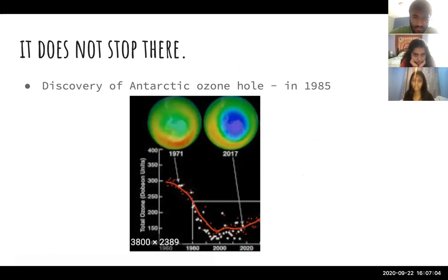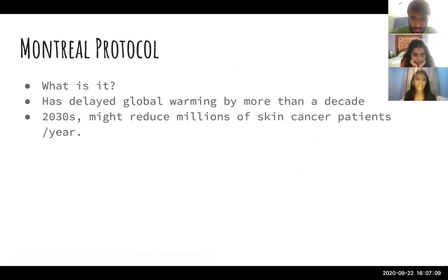So to stop this, there was something called the Montreal Protocol, which is basically an international treaty designed to protect the ozone layer by phasing out any substances that have CFCs or any other harmful substances that can cause ozone depletion. And this has actually delayed global warming by more than a decade. And if we continue to do stuff like this, by the 2030s, you might see a reduction of millions of skin cancer patients per year.